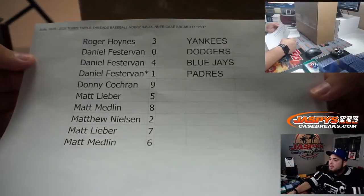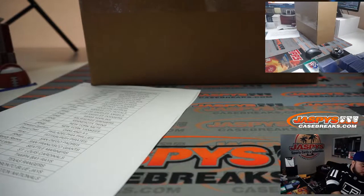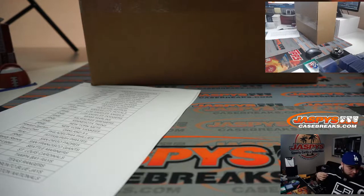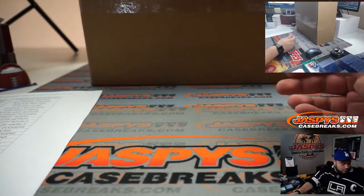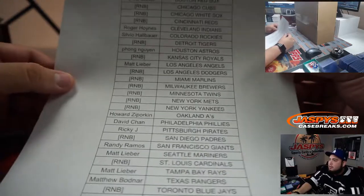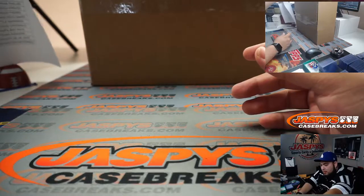So these are the customers in this random number block randomizer. And then here are the customers in this random number block randomizer. And here are the customers that bought in straight up. So good luck, guys. Good luck.